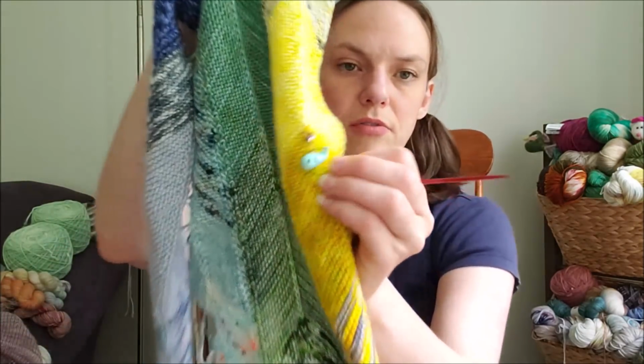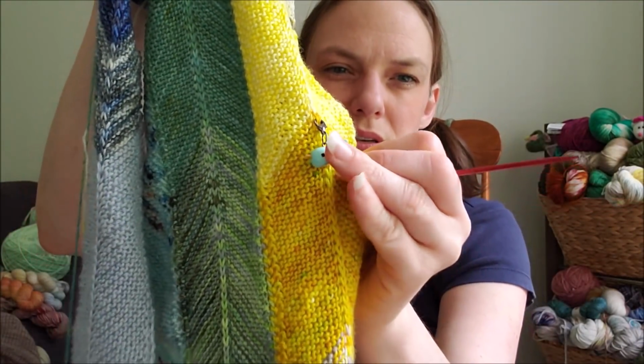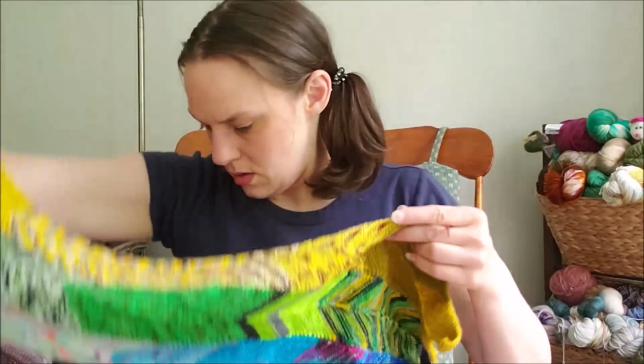There's my little narwhal from Sugar Tots on Etsy. She's a charm maker from Canada.